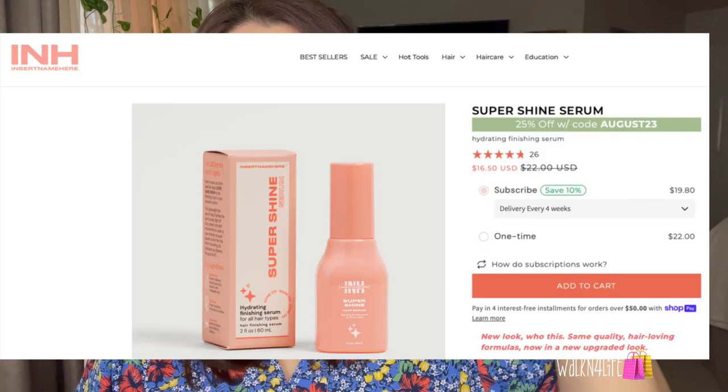All right, and then I picked this up. This is from insert name here. It's the Super Shine Serum, Hydrating Finish Serum for All Hair Types. I did use this today as well. And it's basically a hair serum, and I paid $7 for it. I don't know what the original price is. Let me see if I can peel it off. Yeah, it doesn't show anything. I did look it up online, and something like this, or this exact one, was just like $31, $33. So, and I did use it today. I usually use the BioSilk hair serum, and I've been using the BioSilk hair serum for, I'm not even lying, for at least 10 years.